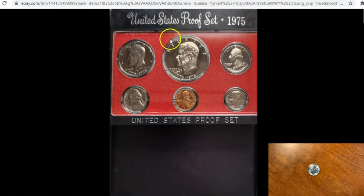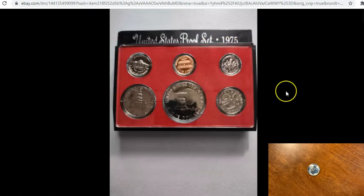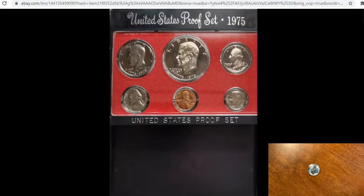All right, so this is the set, 1975. That's going to be what you're going to look for. You're not going to look at the 76. You're not going to look at the 74 proof set, but the 75. And of course, it's that dime. That's going to be the major coin you're going to look for in this particular date.